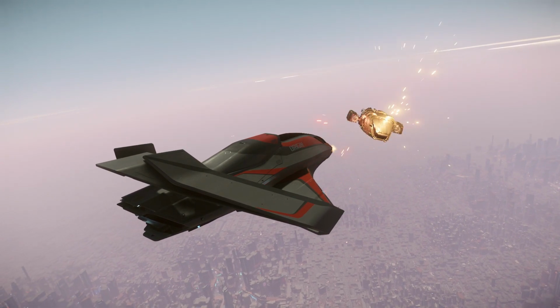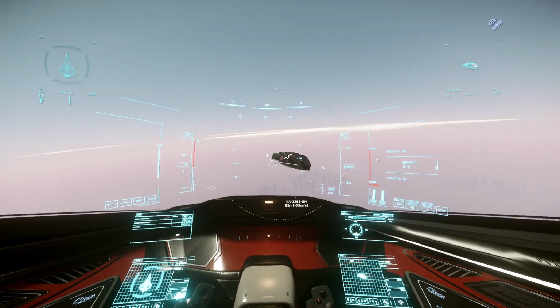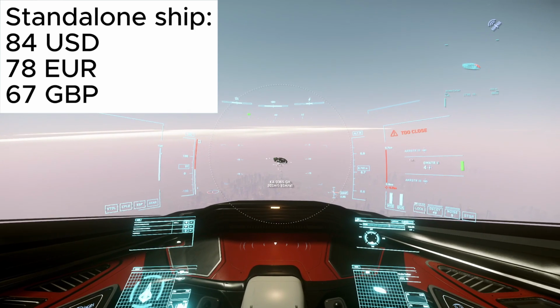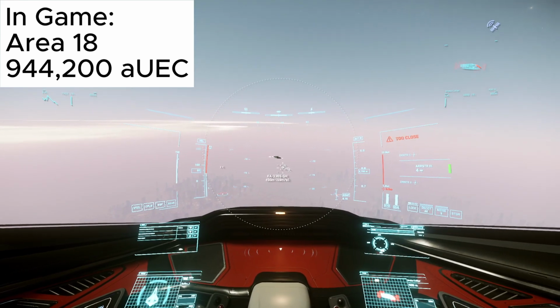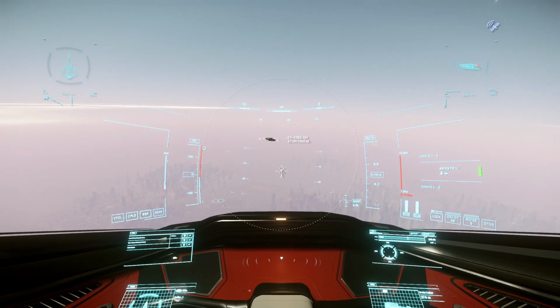Starting off with the price and overview of this ship. It's not currently available as a starter package, but it is available to buy as a standalone ship. The base prices of this is $84, 78 euros and 67 pounds. If you wanted to buy this ship in-game with AUEC, it would be 944,200 from Area 18, and you cannot currently rent this ship unfortunately.